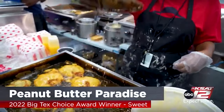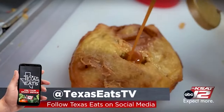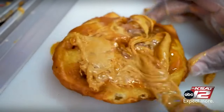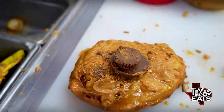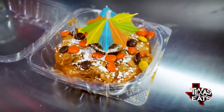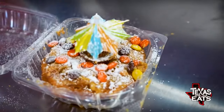That's crazy. It's a deep fried honey bun. We actually dip it in funnel cake, then we fry it, then we inject it with caramel, then we add Butterfinger on top, and then we plug it with a big Reese's cup where we put the caramel in, put a little one on top, add Reese's pieces around the top, then put an umbrella on it, then we rain on it with powdered sugar. That's why it won right there.